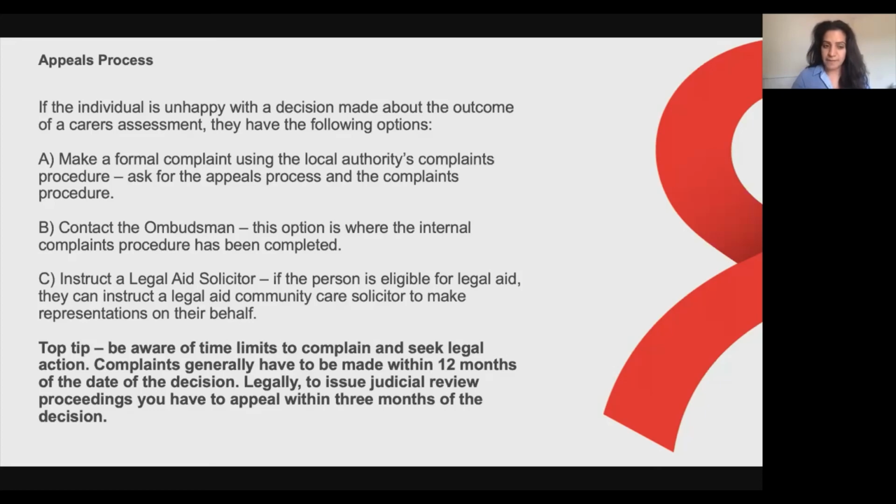One top tip is be aware of time limits to complain and to seek legal action. Complaints generally have to be made within 12 months of the date of the decision. And legally, if you want to issue judicial review proceedings, then you have to appeal within 3 months of the decision. So you have to act very quickly. It's really important that you take advice as soon as possible if you're not happy with the decision of your carer's assessment, and our helpline team are happy to advise you on what your options are.